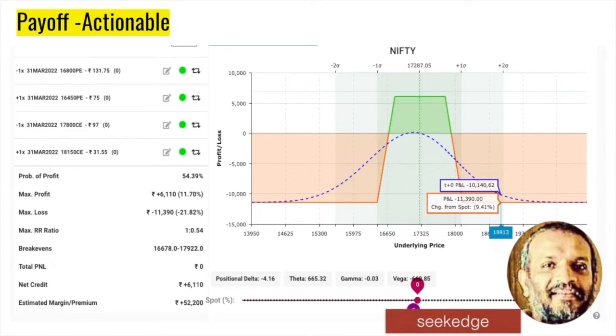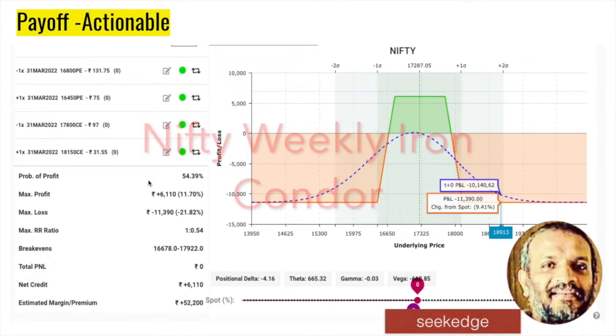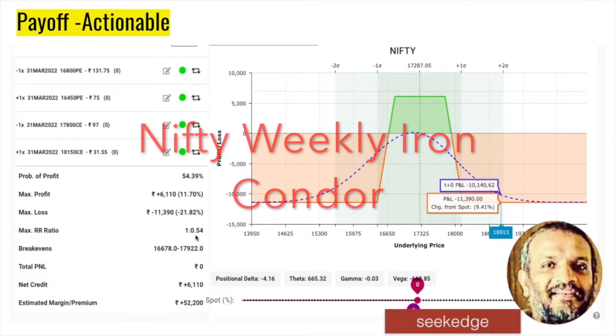So another actionable for the next week on index trading is a very simple iron condor, where we have selling 16800 put and 16450, 17800 put and 16800 puts. That's nearly 1000 points of range apart, selling of the put and the call that we are doing, and then we are taking hedge positions at 17800 call and 18150. So the beauty of this is that the probability of profit is 50-50 kind of, nearly 55%, but the risk reward is okay given the volatility and given the market conditions.